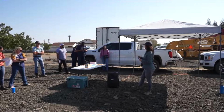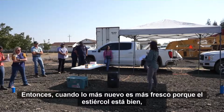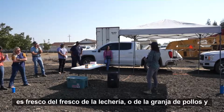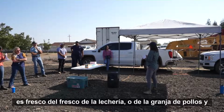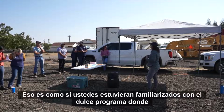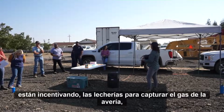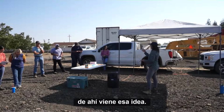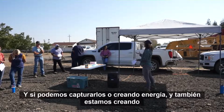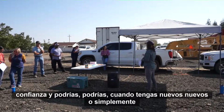Yeah. What's the difference between fresh and manure? So manure is more fresh because it's fresh from the dairy or the chicken farm. And compost is when it's broken down. If you guys are familiar with the SWEEP program where they're incentivizing dairies to capture the gas from the breakdown, that's where that idea comes from: as the manure breaks down, it's releasing greenhouse gases, and if we can capture them, we're creating energy, and we're also creating compost. So, yeah, that's the main difference.